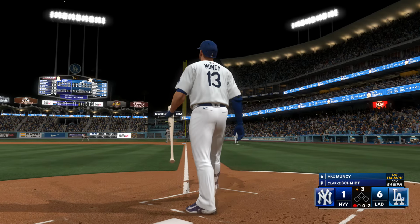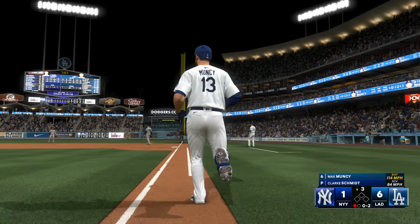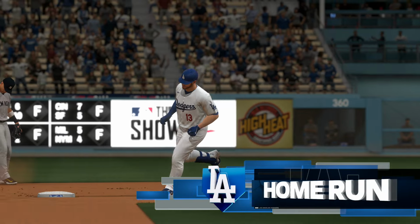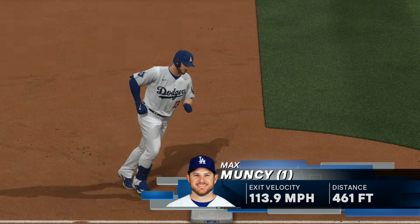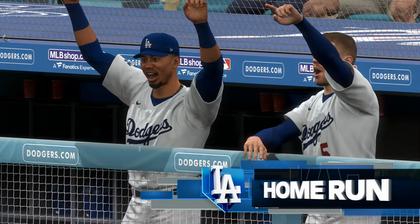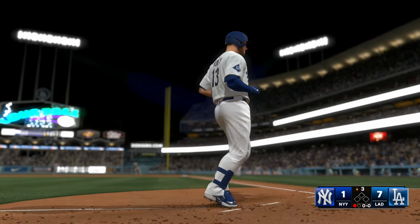Clobbered to right field, way back, gone. A massive home run. Their third home run of the inning, and they tack on to their lead. It's 7-1. That's their fifth homer of the game. Man, they're all getting into the action. It's starting to feel like a home run derby up here.